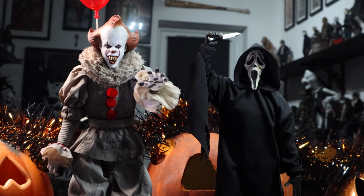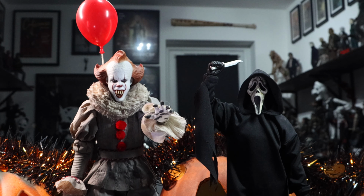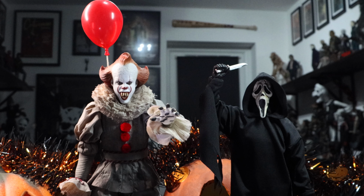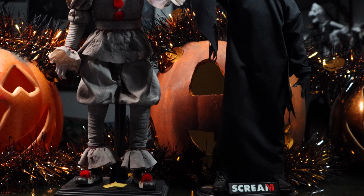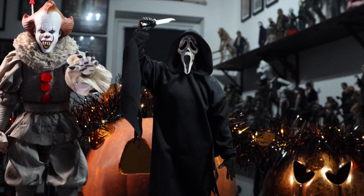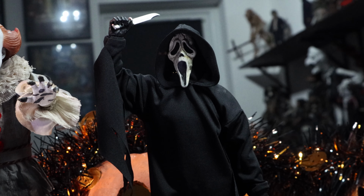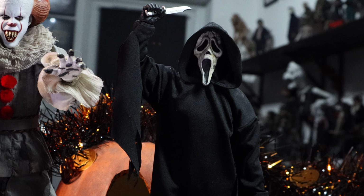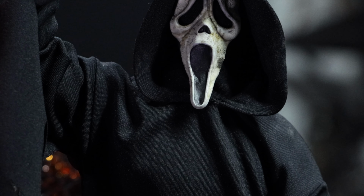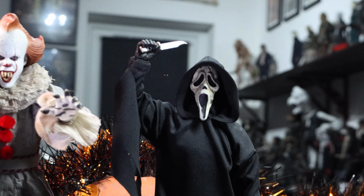So, okay, got about 30 seconds left. Let's see. It's tough because they're both great looking figures, but I feel like slasher wise, definitely Ghostface would be more essential in that lineup. He's got a nice Shadow Virgo metal knife. Darko Customs did the masks. Really nice job on the Scream 6 mask here with the weathering. Check out the review on the channel.